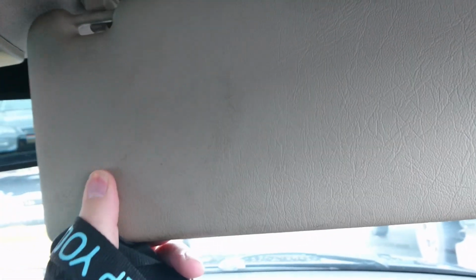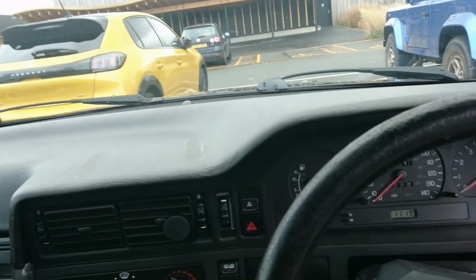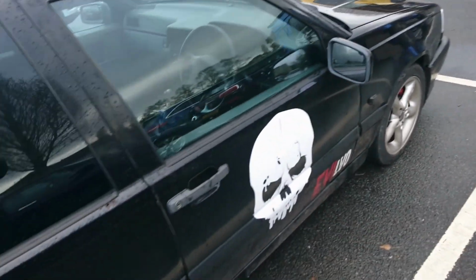Do we get illuminated vanity mirrors? Oh, we don't get anything. Nothing at all. That reminds me very much of the sun visors on my mother's 240. That one's not got a fancy feel on it. That just kind of is reminding me so much of it. The C70 that I've got is just a very, very fancy 850, which it kind of is. It's on the same platform, obviously re-engineered by TWR, but a very similar platform.